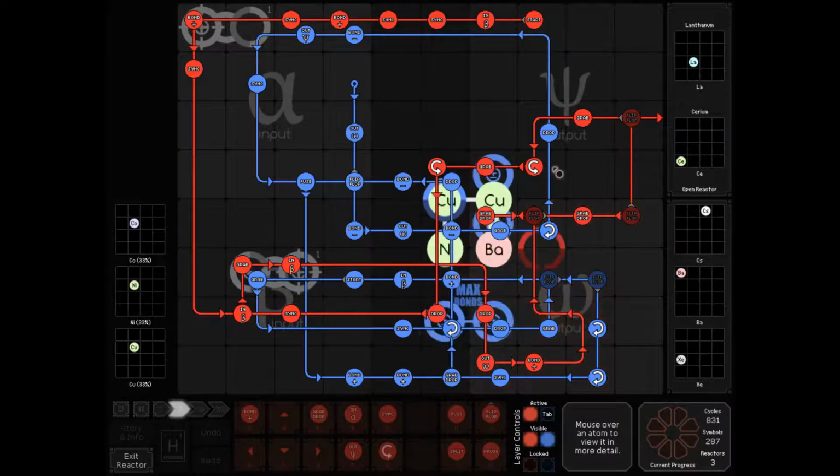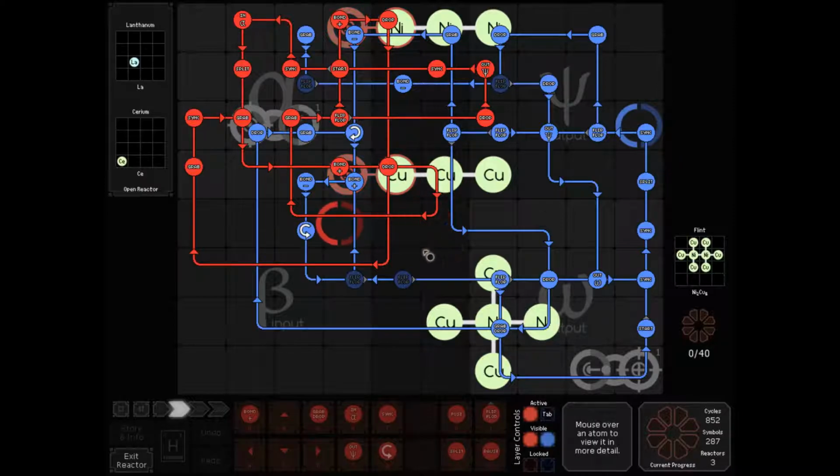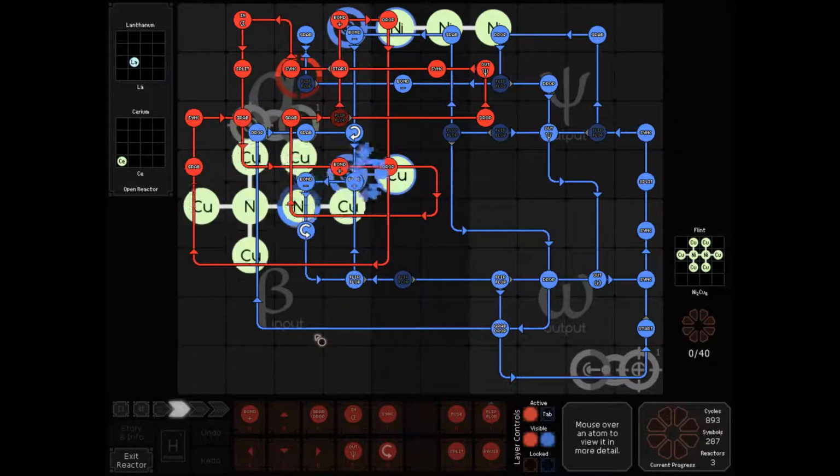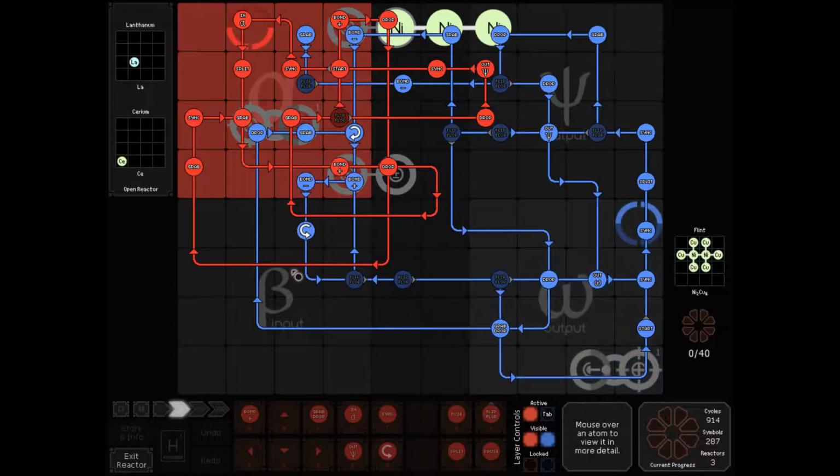So with the psi output, both lanthanum and cerium split to copper on the left side. Lanthanum splits to nickel on the right side, and this is used to make flint. The nickel is stored, and when it gets too long, it gets cut a little bit and outputted into the waste pipe. When the cerium is inputted, only one of the coppers is used and the other gets outputted to the waste pipe.